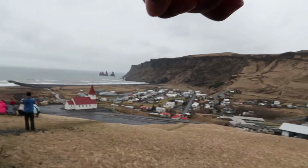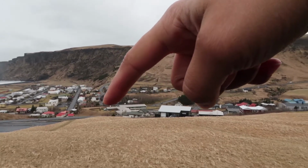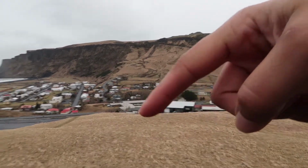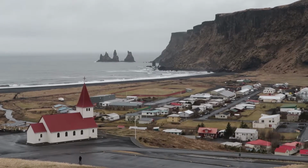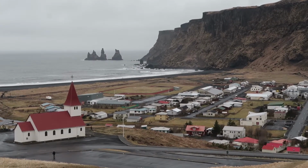Okay, so we're on the top of this hill. If you come up here, you can drive. If you drive from the beach, which is where we just came, there's a little road that curves. You can come all the way up here. I got the view of the church with the rocks in the background. It's a pretty cool view, actually.